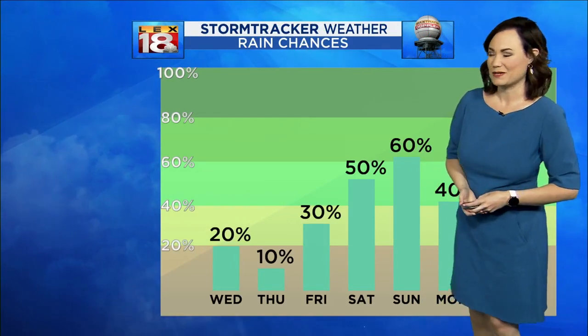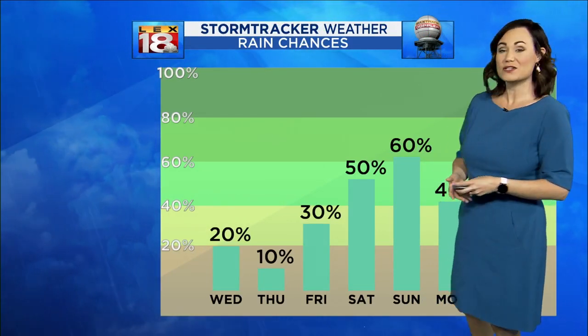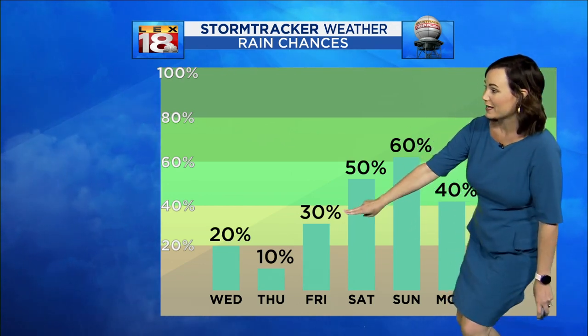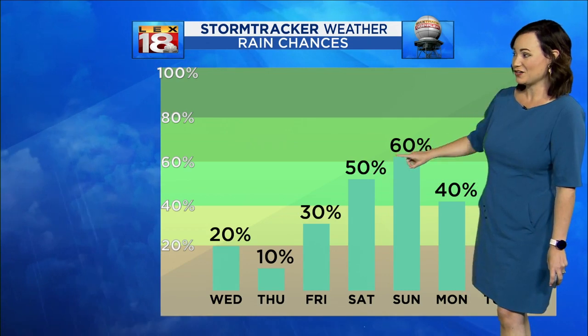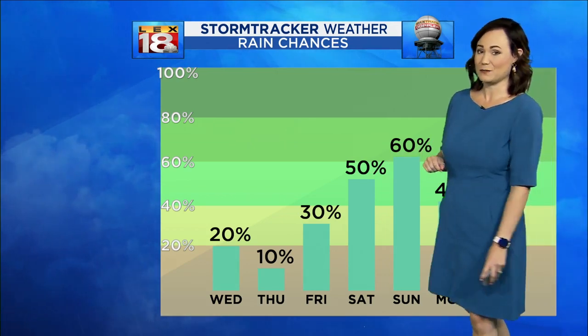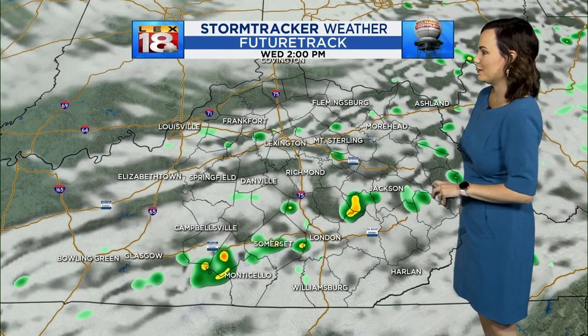But all good things must come to an end. As we start to get closer to the weekend, not only does humidity start to make a comeback, but also those rain chances begin to kind of ramp up. This is Saturday and Sunday, 50 and 60% chance of precipitation or rain coming up. Possibility of some storms as well.